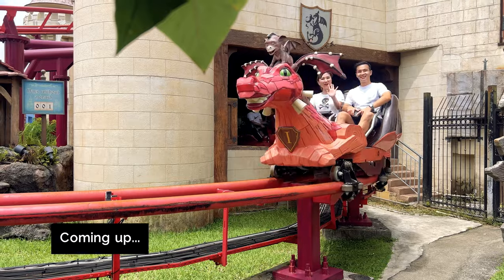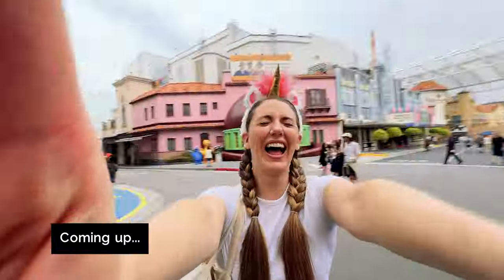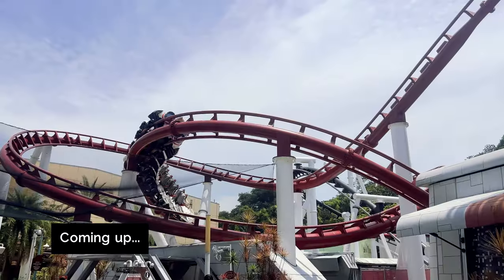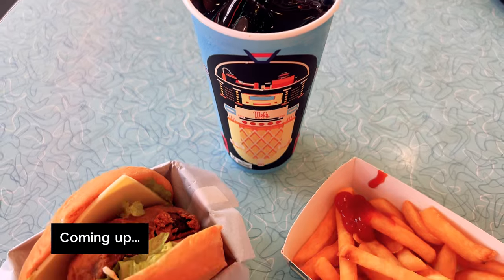Now, it's Southeast Asia's first and only Universal Studios theme park, and today we're gonna check it out together. We'll explore the park, take on a few rides, and try some yummy food too. But first, we gotta get there.